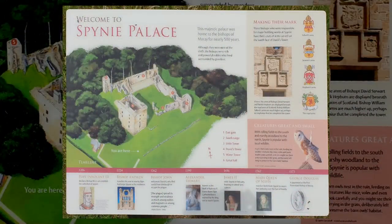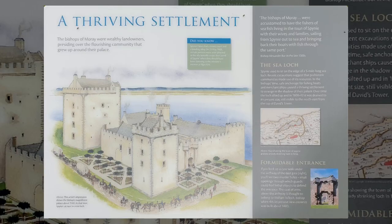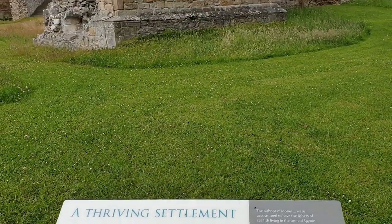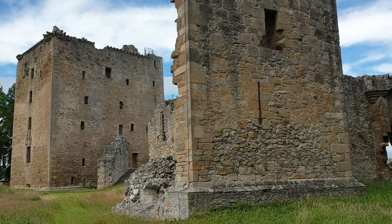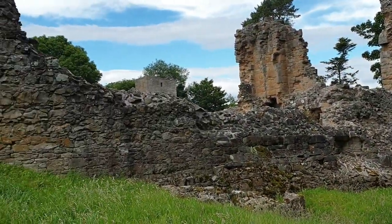For 500 years, Spynie Palace was the official residence of the Bishops of Moray. Built in the early 1200s, it was at the very heart of religious power in the northeast of Scotland, and had close links to political power too. Standing on the edge of Spynie Loch, it was surrounded by a thriving medieval settlement. Even in its ruinous state, it remains the best preserved medieval bishop's palace in Scotland.